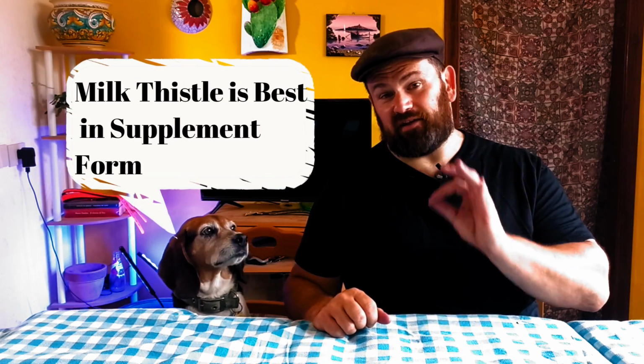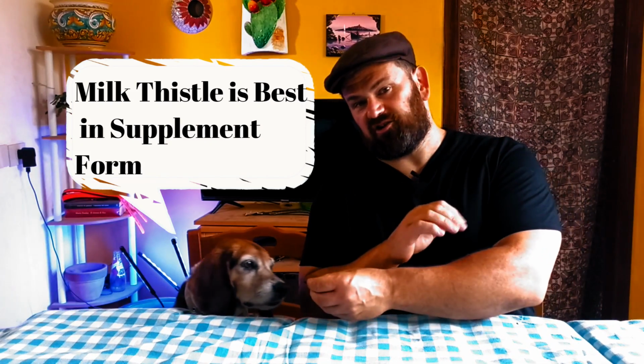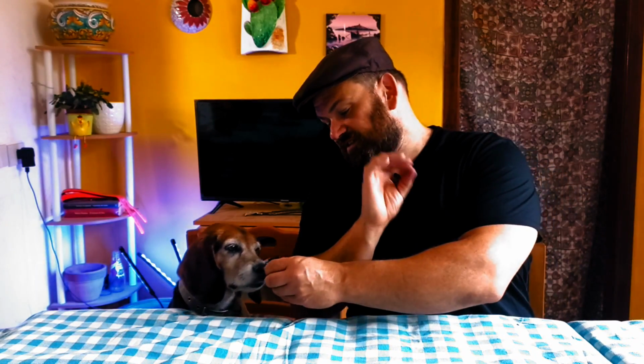So in a lot of autoimmune disorders, in a lot of cancer cases, sometimes the chemotherapy or the radiation can affect your dog's liver. So the medicine itself will damage the liver. Milk thistle has been shown to help reverse that damage. And it does a really good job of helping clear heavy metals out. Now, you're gonna use milk thistle in a 3 weeks on, 1 to 3 weeks off cycle.